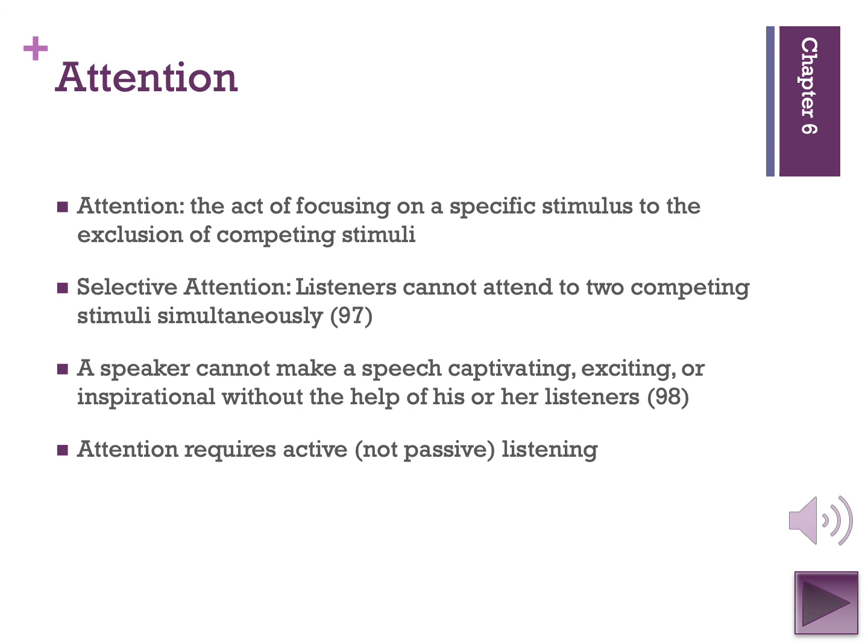The very first sentence of your speech should get their attention and make the speech personally relevant to them. Monroe's motivated sequence says you must get their attention first, then show them that there is a strong need. Both of these things should happen in the first minute or two of your speech, or you've already lost them. As a listener, you can take notes during the speech. This guarantees active listening. Click the arrow to go to the chapter checkup.